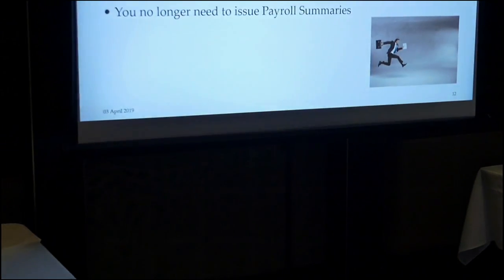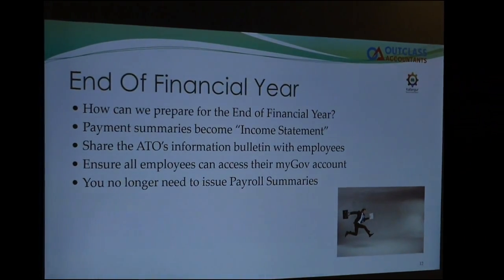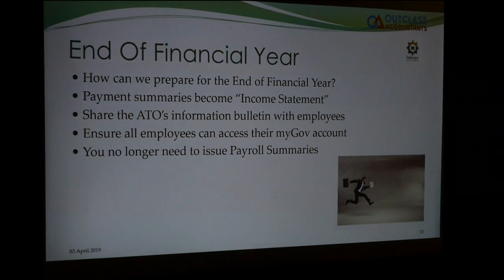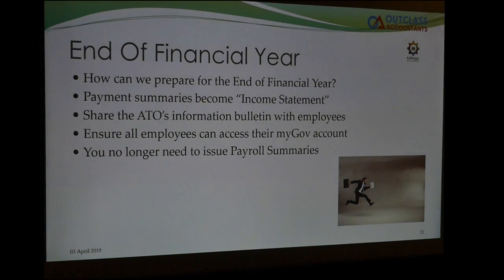So it's recommended that you don't set up an employee's MyGov account. Let them have some ownership of it, let them be responsible, and they can go and get their own MyGov account set up. And lastly, you no longer need to issue payroll summaries. So if an employee comes to you after the 1st of July 2020, because don't forget, if you fall into that category of less than 19, while you start reporting from the 1st of July 19, you don't have to report their payroll summary information to the employee until after the 1st of July 2020. So if the employee comes to you in 2019 and says, can I have my payroll summary, you're still obligated to give it to them because you're talking about the tax year from the 1st of July 2018 to the 30th of June 2019. So we're still under the old regime.